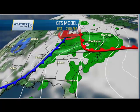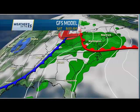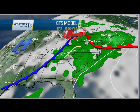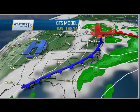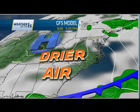Now, here's the setup for Saturday. That wedge will try to erode. It still looks like for Saturday, a lot of cloud cover lingering around, and at least through Saturday morning, rain chances persisting. I'll show you that in the higher resolution modeling in just a moment. But, again, this all gets swept out by Sunday. Sunday's weather looking quite nice as we get a drier air mass moving in. And it looks like it stays very nice for us right on through at least the first half of next week.